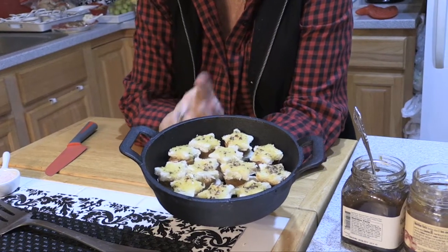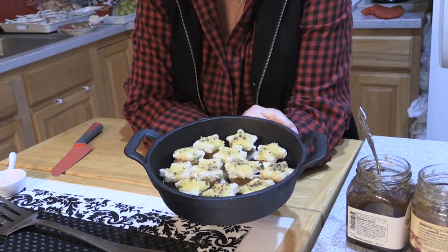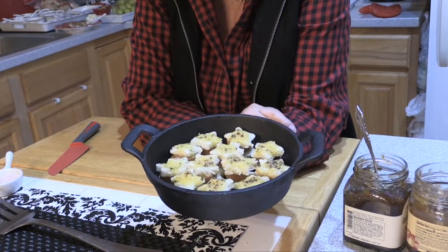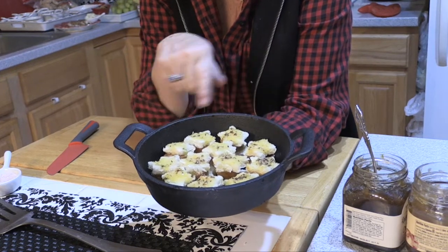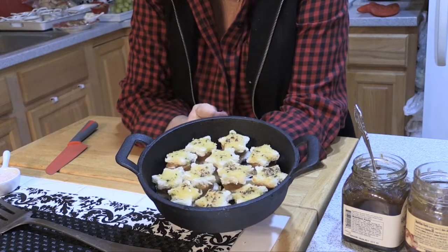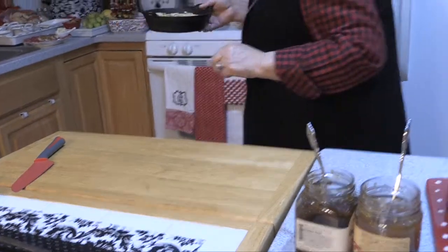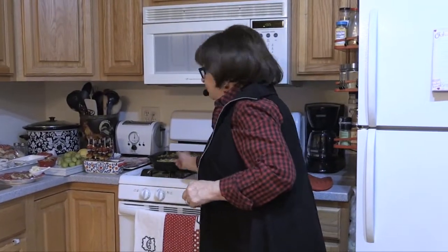You could also do, instead of the bread, a puff pastry or crescent rolls cut out in a star shape or whatever shape that you'd like. So by doing a lot of these ahead of time, this is something easy to do. And I'm going to put these on top of the stove, and those are going to go in the oven, along with what we're doing now, which are little cheese pots.